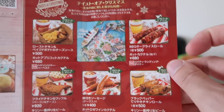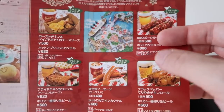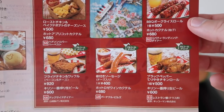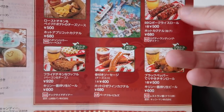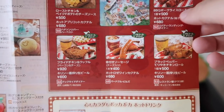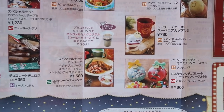It's really good. And they give you the pairings, I guess these cocktails, that's how they pair them. Their recommendation, or in Japanese, they say osusume, which means recommendation. So different recommendations for the different cocktails there. Remember, American Waterfront. Okay, there's even more food at Tokyo DisneySea.